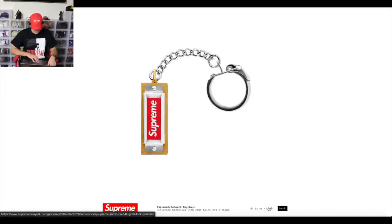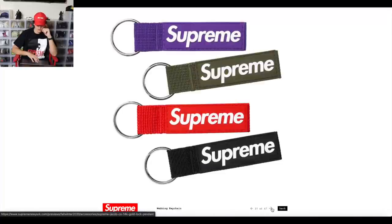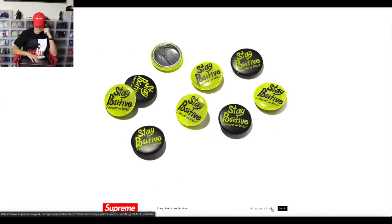What is that? Supreme Hohner keychain. Oh, dude, it's a mini harmonica with a keychain. That's cool. Supreme Keyback original retractable keychain. Oh, okay, so you can just pull it back and it's a little chain with your keys, whatever. It's cool. Webbing keychain. Don't see the purpose. Stay positive, Supreme in spirit. That's cool. I don't like buttons though, it's not my vibe.